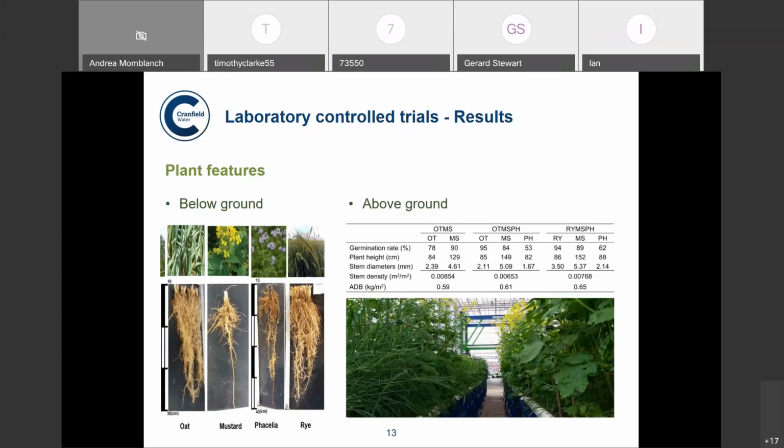In relation to the above ground biomass, we can see from the results that the stem diameters in mustard are much larger, making them more stiff, while the ones that are more flexible or thinner is oat. And this is something that will determine the behavior afterwards in the results of the experiments.